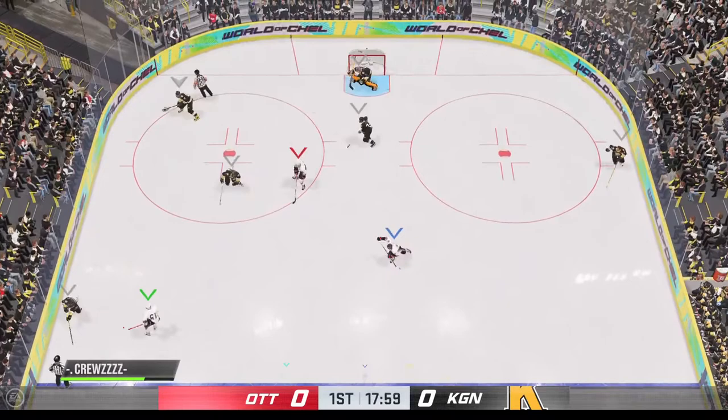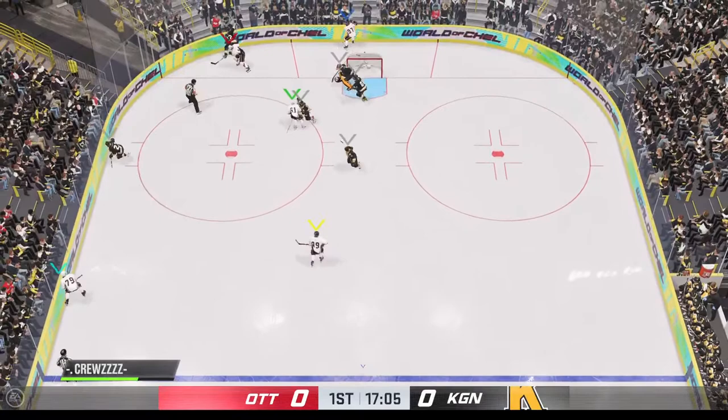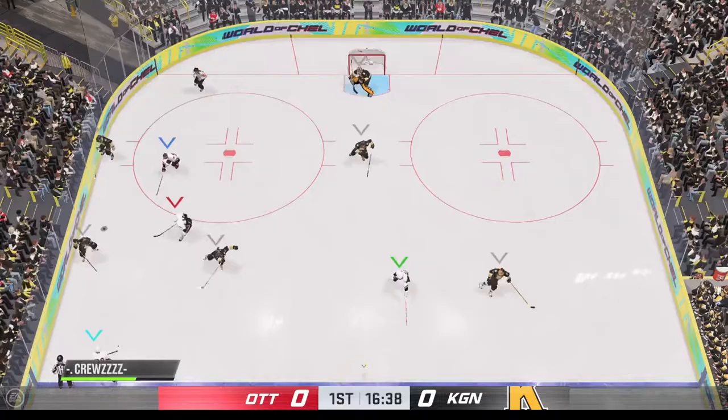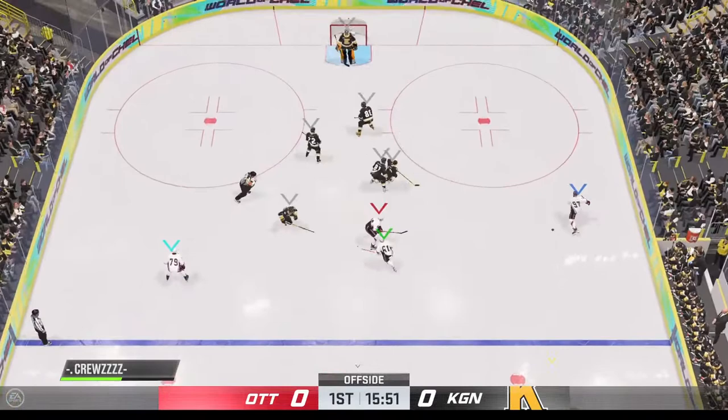Kingston's got the puck in the defensive end. Slides it on over to Shore. Nice. Moves the puck along the half wall, feeds it down low. Scooped up along the wall by Cruz. Kingston's got possession of the puck. And they won't connect on that one. That's knocked away by Barkov. Ottawa's ready to go on the attack. Stoppage in play, offside the call.